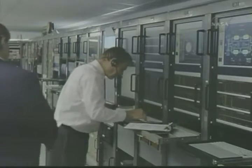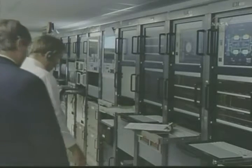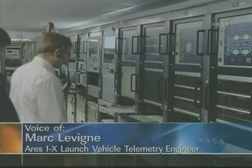So our telemetry engineer Mark Levine making the telemetry calls, assisted by J.J. Joyner. Up on plus 235 seconds.